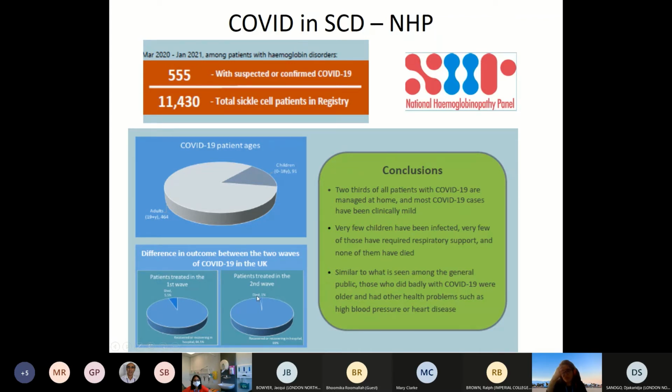Actually, two thirds of our patients with COVID were managed at home, and most cases have been clinically mild, and very few children have been affected or required respiratory support, and none of them have died. It was similar to what we've seen among the general public, that those who did badly with COVID were older and had other health problems such as high blood pressure or heart disease. I think in the third wave, we collected the data, and most admissions so far have been in the unvaccinated group.